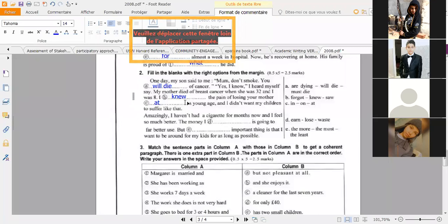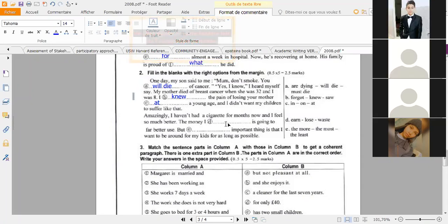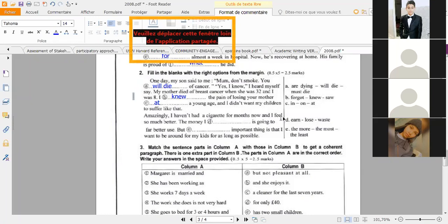Amazingly, I haven't had a cigarette for months now and I feel so much better. The money I earn, lose, or waste? Yes, Gautam? Waste. The money I waste is going to far better use.